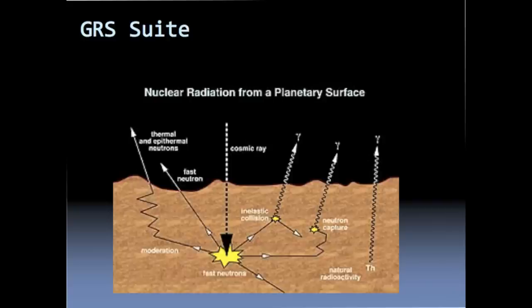You can see that all these kinds of particles come back up: thermal and epithermal neutrons, fast neutrons, and gamma rays. The interesting thing about them is that they tell you something about what the materials are in the surface. In particular, they can tell you whether there's hydrogen in large amounts. The neutrons are quite sensitive to that, particularly when comparing the thermal, epithermal, and fast neutron channels.